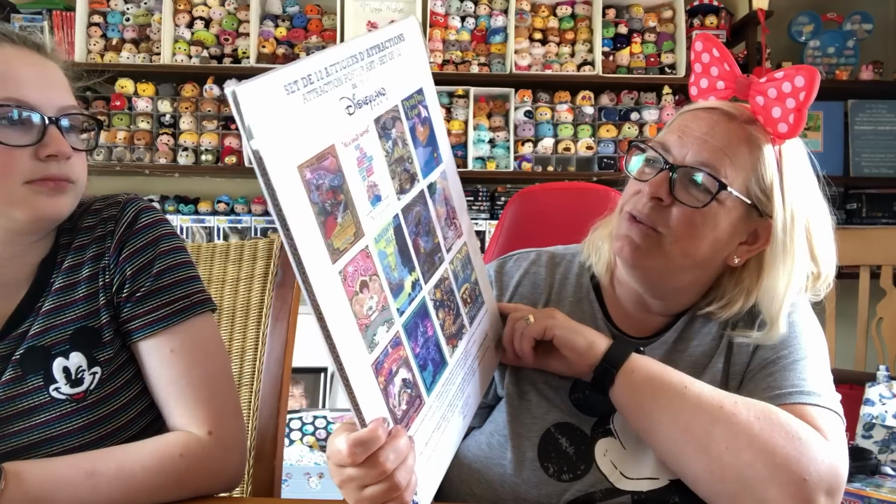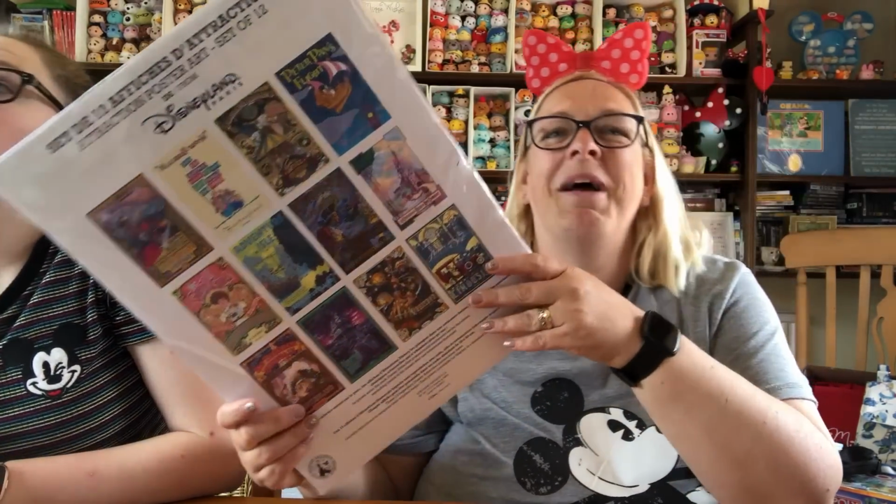I'm really looking forward to finding somewhere to put them up, because we have no room left on our walls. We keep getting all this Disney art, which is fantastic, but then it's like, where do we put it? But yeah, we'll still find somewhere.